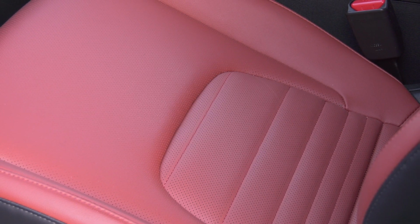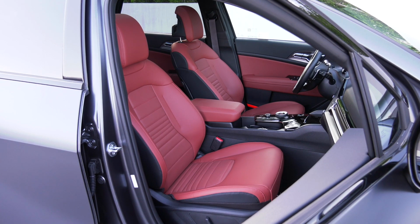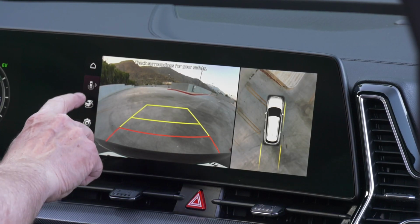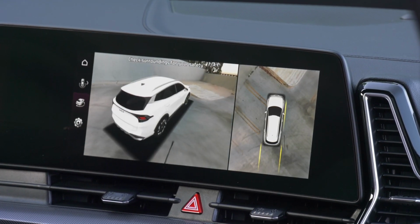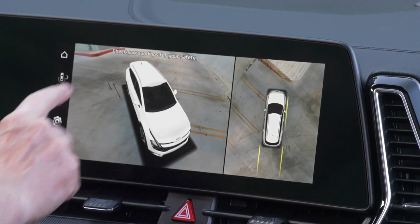Cows will be happy that Kia has made this a leather-free zone. There's this synthetic stuff or cloth. Here the chairs are heated, vented, comfortable, and supportive. Top trim models get a very useful camera system to help keep the Sportage dent-free. It's similar to the kind in luxury vehicles.